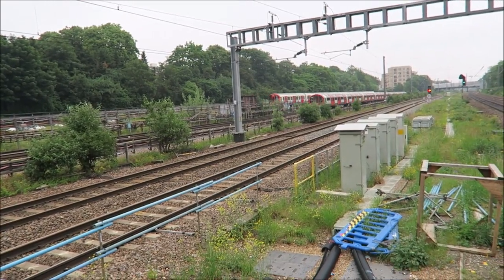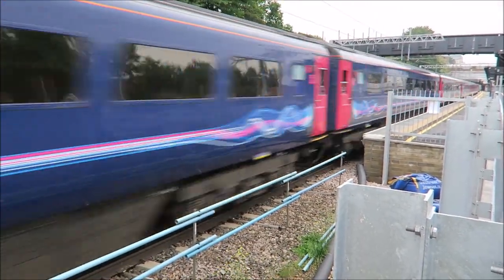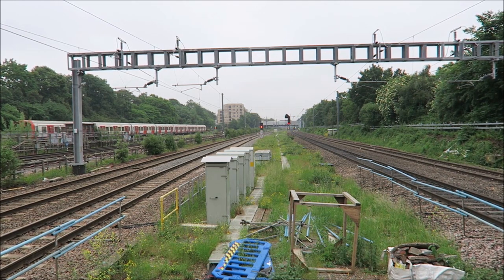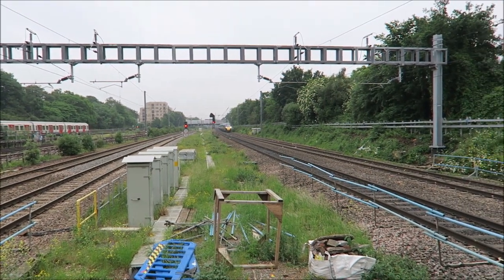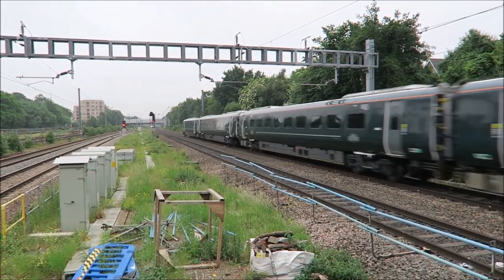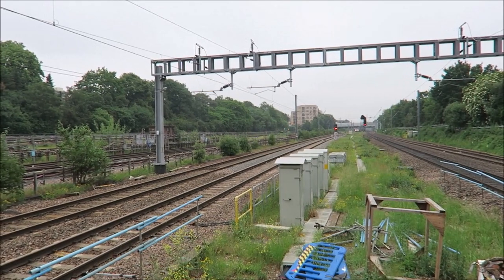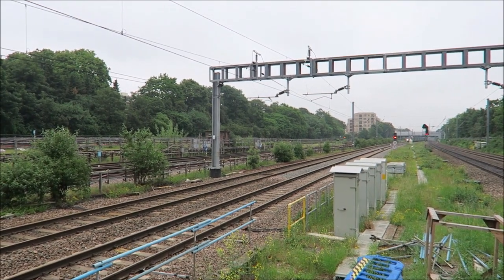Two tubers together there going out, look. Lovely view down there now. There should be a freight coming up here. Probably the one we saw at Acton Mainline Yard. Yeah, it is.